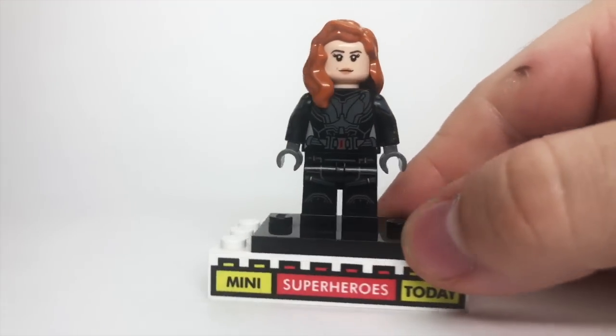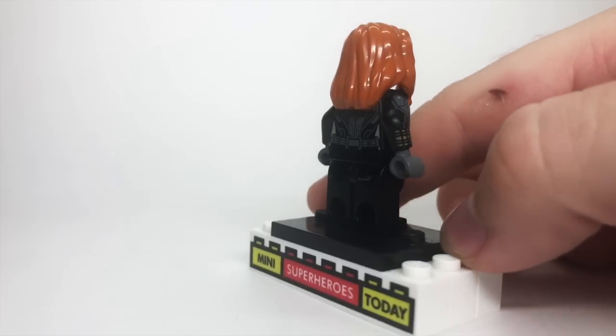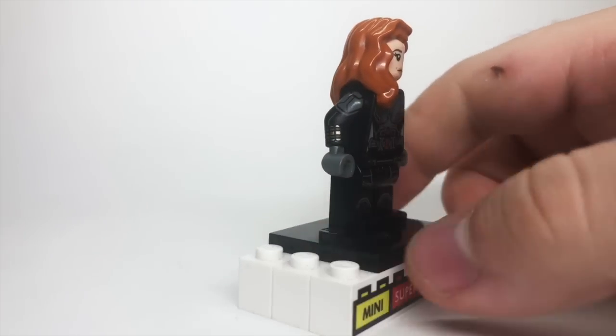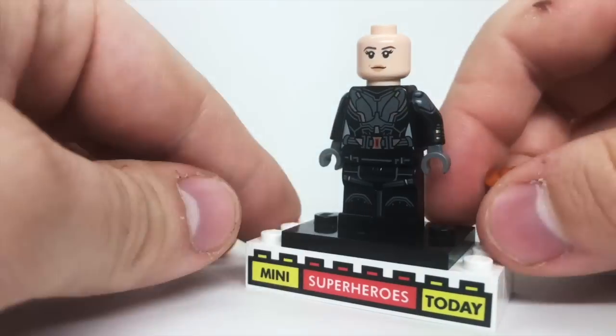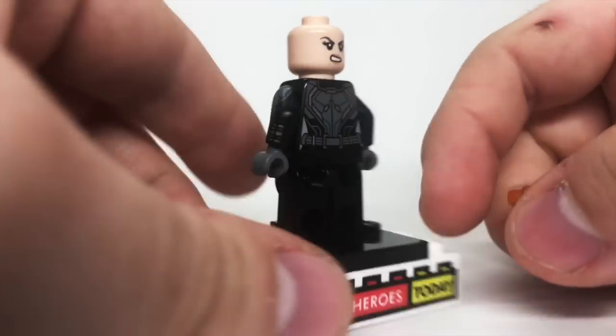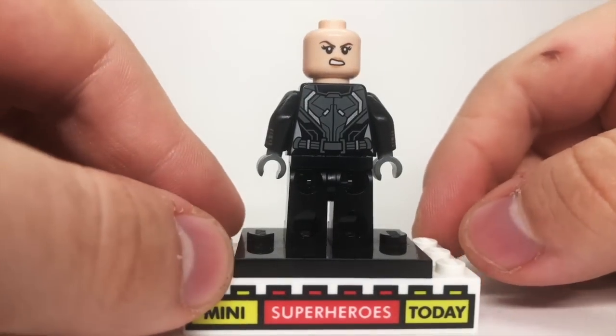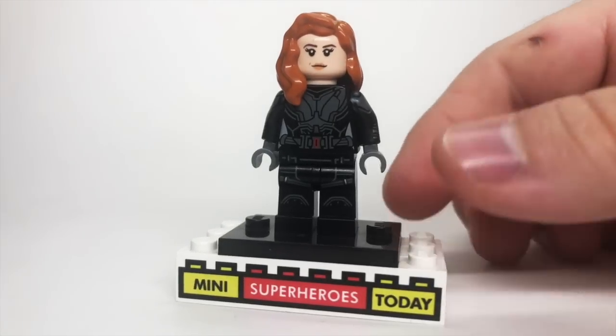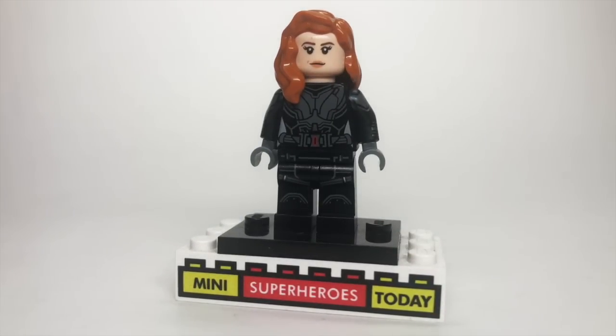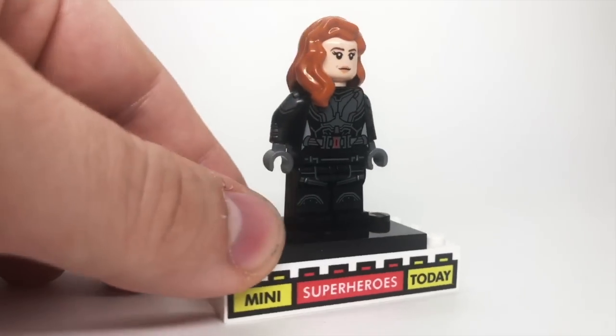Great for making purist customs, and truthfully, there aren't a ton of LEGO Marvel figures that have arm printing to begin with, so it's a really cool addition on this figure in particular. The head is the Jyn Erso head, which has come on a million different figures over the years, but it's still a really fantastic looking figure, and she comes in at number 5 on the list.